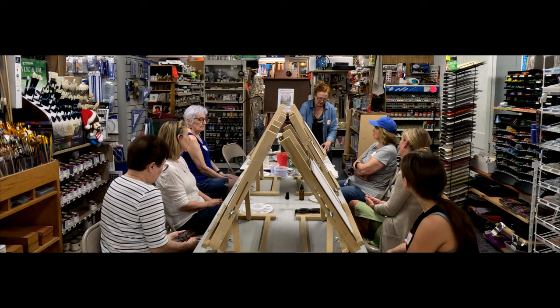So this is the way that I keep my gouache, usually a lot neater than this.